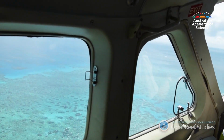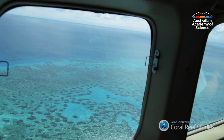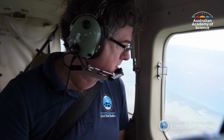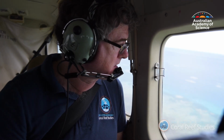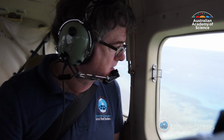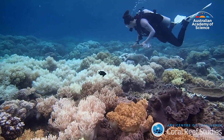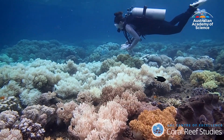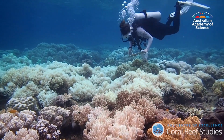And the best way to do that at the scale of the Great Barrier Reef, which is 2,300 kilometres long, is to get in a small airplane and crisscross the length and breadth of the reef. It takes about 8 days to do that. We also have to ground truth that data underwater. So in 2016, I led a team of about 100 people who spent about a month underwater measuring in situ on the reef the amount of bleaching and the amount of mortality subsequently.